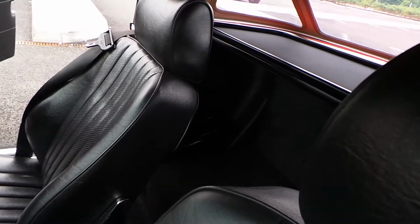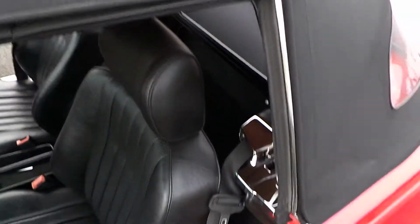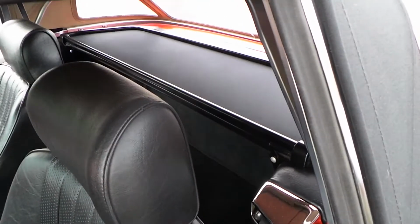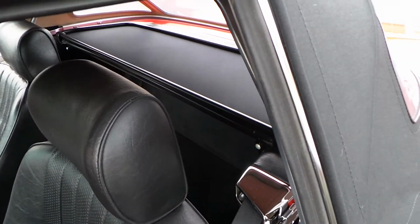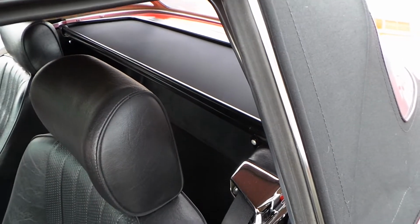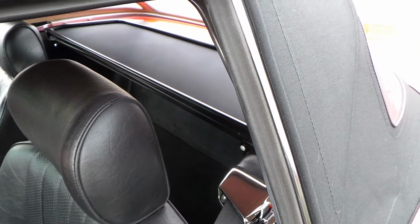Fire extinguisher, standard equipment on all 8 series 107s. In the back would be a first aid kit. I haven't got it in the car today because I don't keep it in there. If you had the optional seats in the back, you'd have the first aid kit in the boot. My car's got a rear air deflector, which is a Mercedes particular one, but there's aftermarket ones.